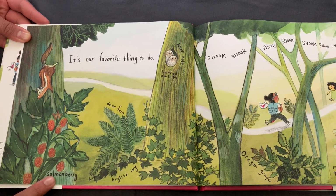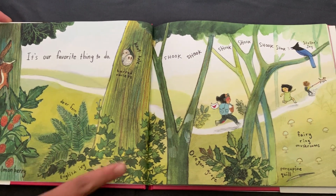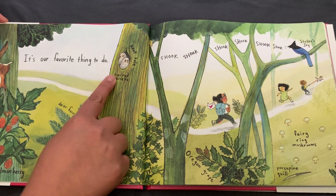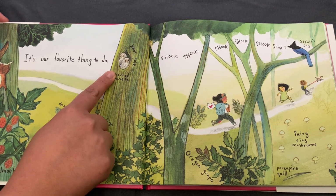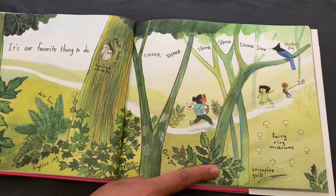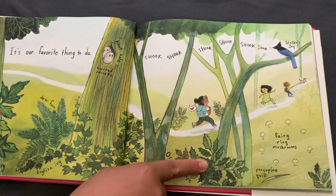Over here, there's a salmonberry bush, deer fern. Here's some English ivy. Here's some barred owlets. Some people call this hoot owls. And sometimes they hunt during the day. So maybe that's why they're awake right now. Here's a knothole. Here's an Oregon grape. Oh, maybe this book was set in Oregon.